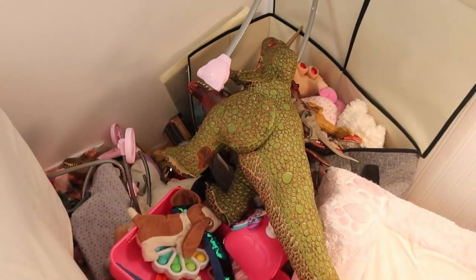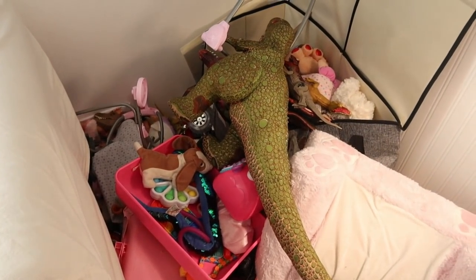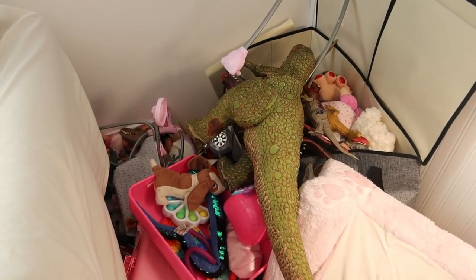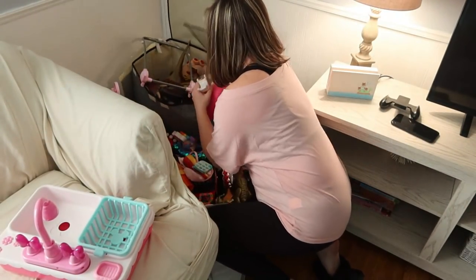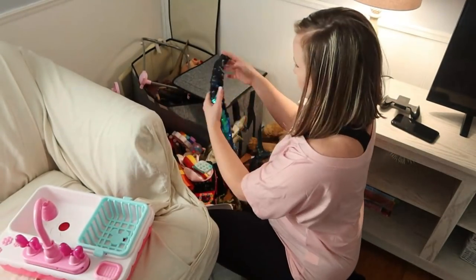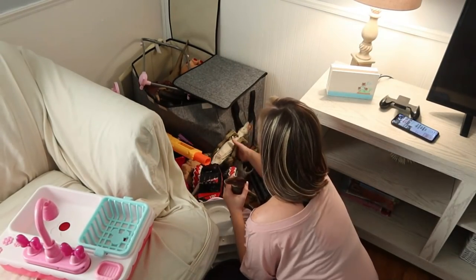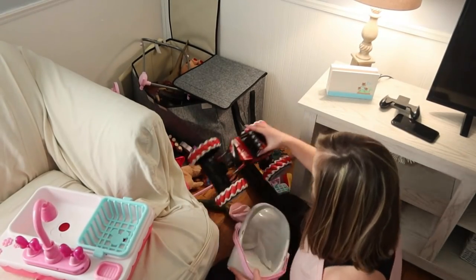So this is the toy corner of our living room. I'm sure you guys have seen this in the background of my videos. It is a complete eyesore. It's not supposed to look like this, but with three kids, the toys pile up fast, so I'm gonna take about half of them and pack them up for them to take over to their dad's houses, and so that way they can still enjoy them and they aren't overcrowding here.